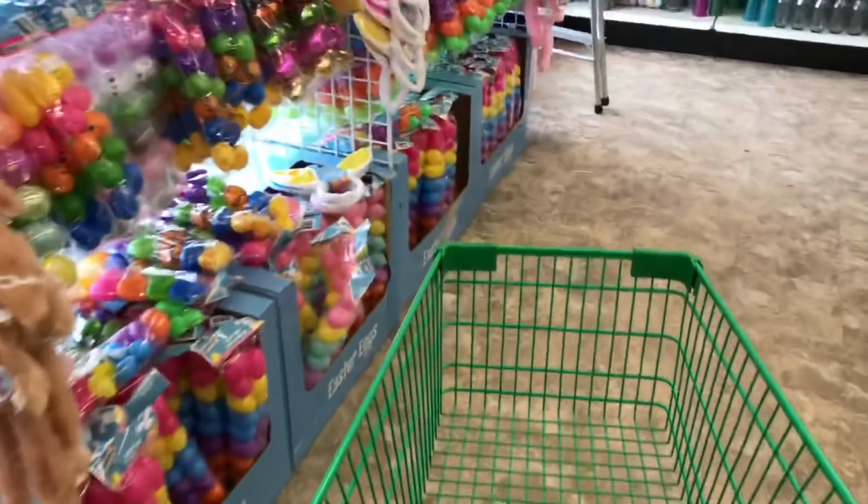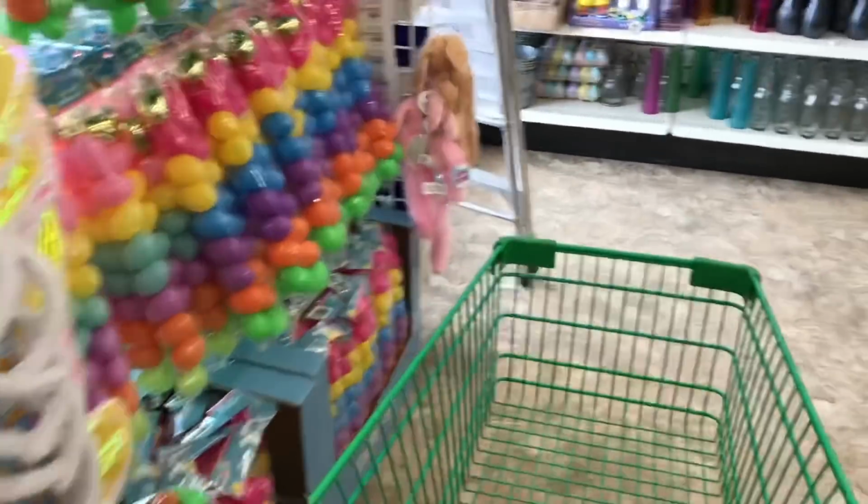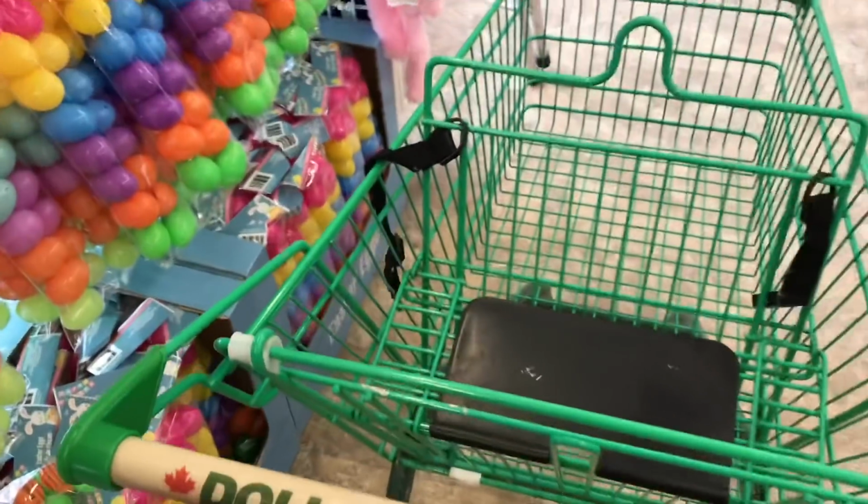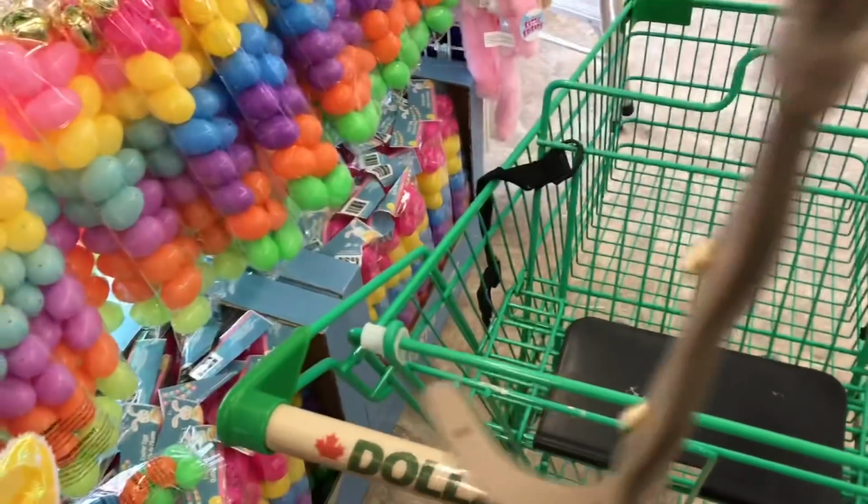Back in Dollar Tree. I'm actually here to buy some more of the Crew cleaner. I'm just going to put my purse in the buggy or in my cart.